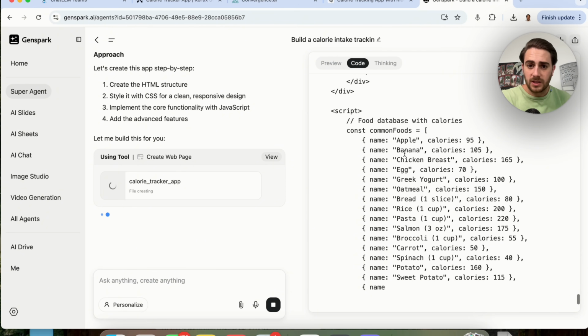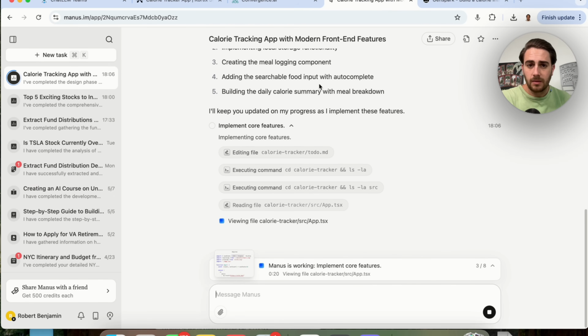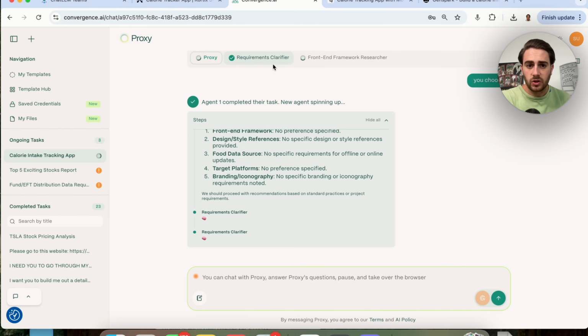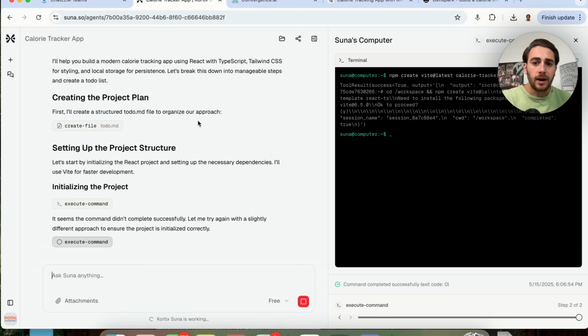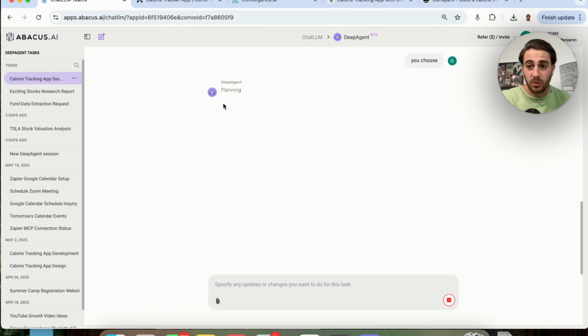So as we can see here, Genspark coding away, Manus coding away, Convergence for some reason is doing some type of research here. Suna looks like it is also coding away, and DeepAgent is planning, and any second now is going to start coding away. So let's actually see what all of these things come up with.